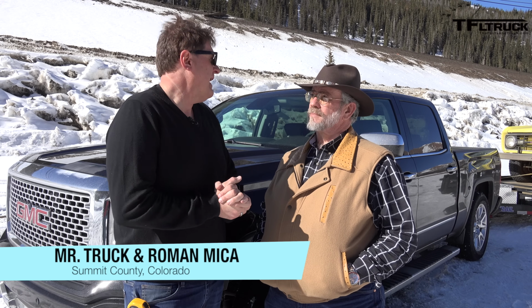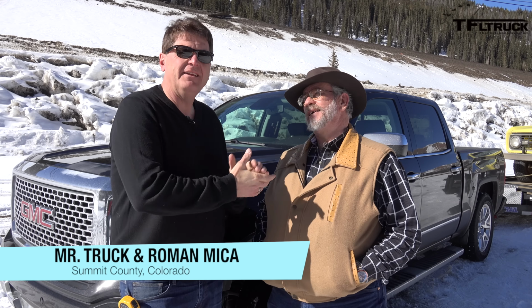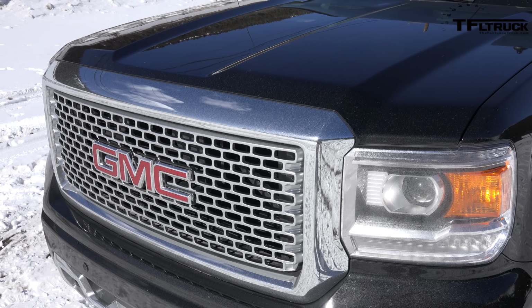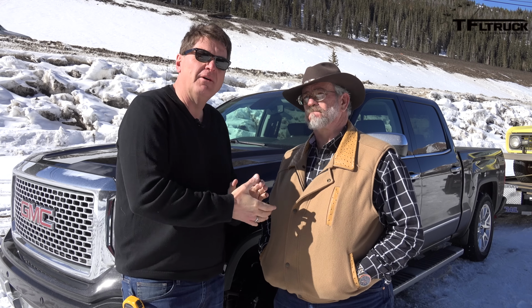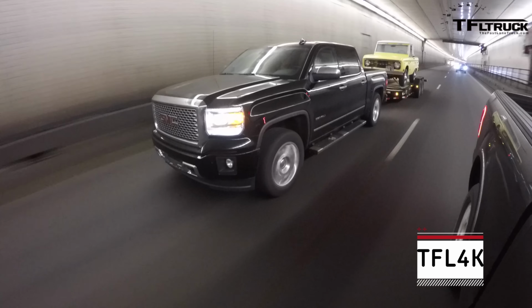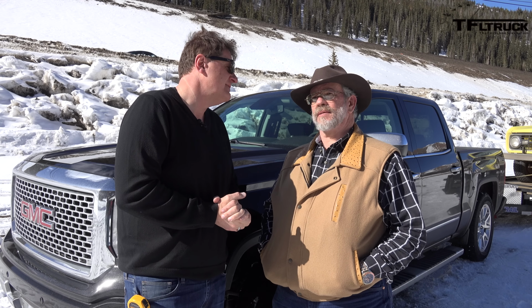Front, behind me, we have the Cadillac of pickups, if Cadillac indeed built pickups. It is the 2015 Sierra Denali 1500 with what engine? 6.2 and an 8-speed automatic. Wow, this is one of the most powerful engines you can get in a half ton, and we're gonna take it up the Ike Gauntlet to see how this Cadillac of pickups tows. And that is coming up next on The Fast Lane Truck.